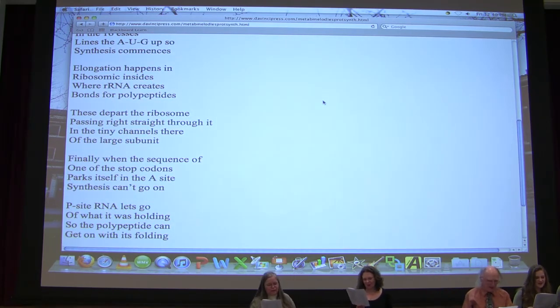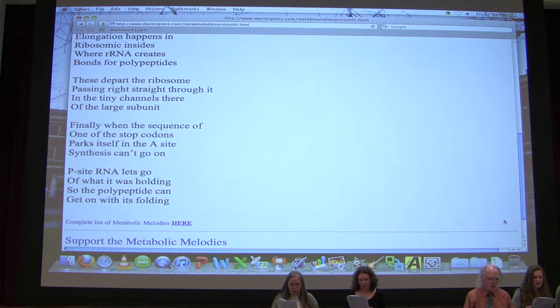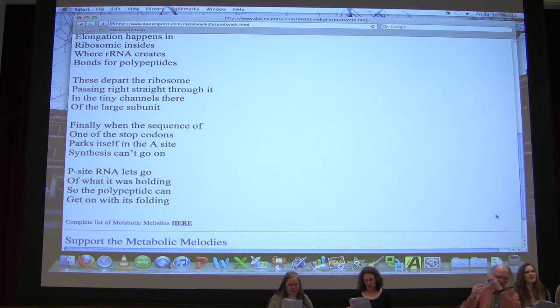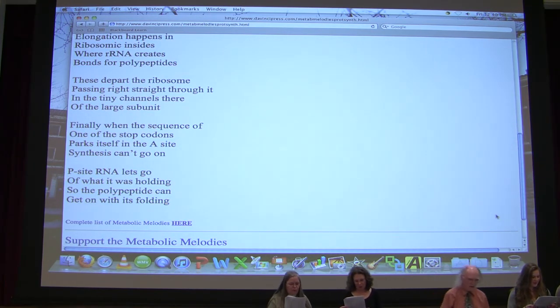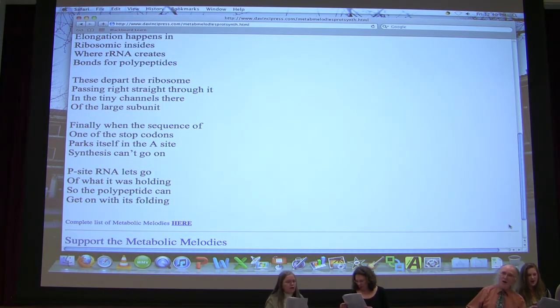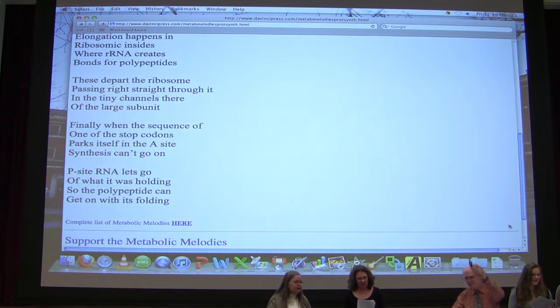Elongation happens in ribosomic insides where our RNA creates bonds for polypeptides. These depart the ribosome, passing right straight through it, in the tiny channels there of the large subunit. Finally, when sequence of one of these stop codons parks itself in the A site, synthesis can't go on. P site RNA lets go of what it was holding, so the polypeptide can get on with its folding.